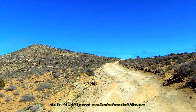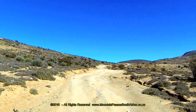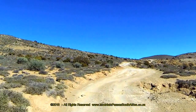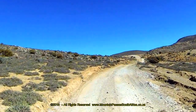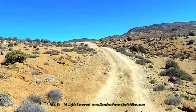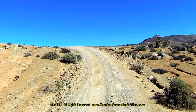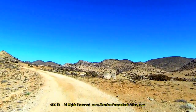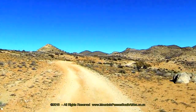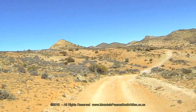In these upper reaches of the pass, we recommend changing to low range for better control of your vehicle. The views begin opening up, and especially to the left there are grand views into a deep valley peppered with aloes and quiver trees. Be sure to watch parts 2 and 3 of this video series on the Helskloof Pass, which deals with the upper plateau section as well as the descent and exit towards Helskloof. This video clip ends at the 2.5 kilometer point.